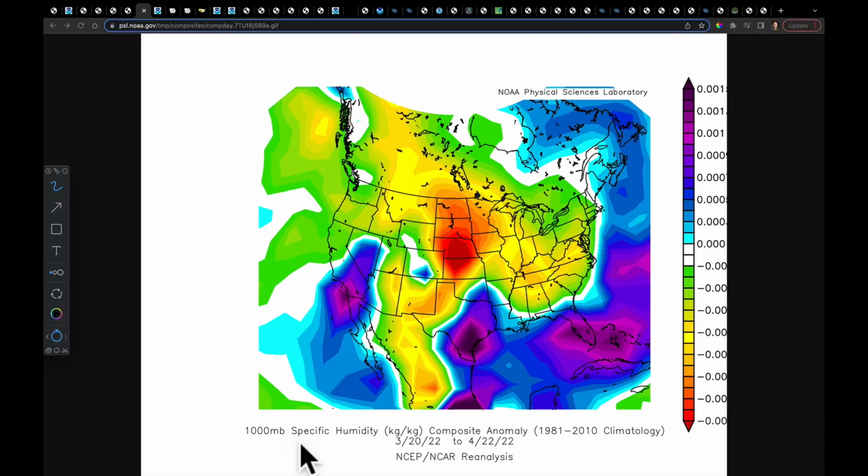Now, there's a quantity we measure and observe called specific humidity. It's different from relative humidity. Relative humidity is relative to temperature. Specific humidity is absolute. It's how many kilograms of water vapor there are in a kilogram of dry air. And so far, from the equinox until a couple days ago, when this data set was updated, you can see that we have a significant deficit here.